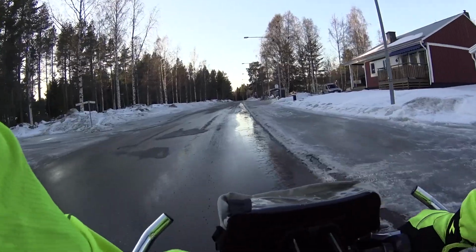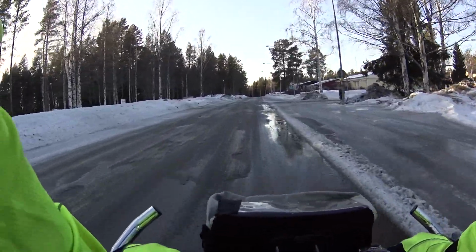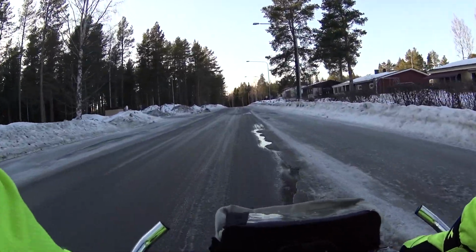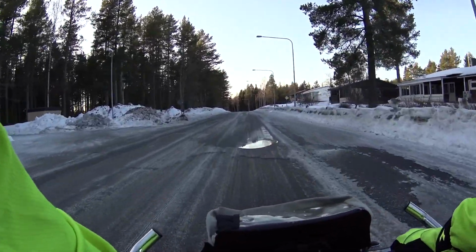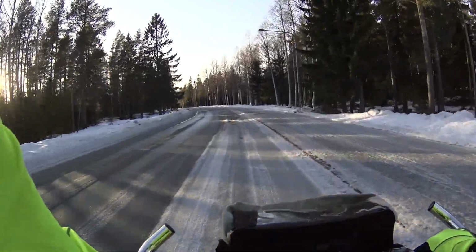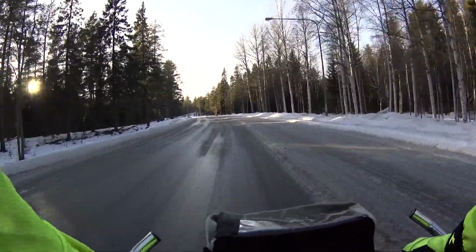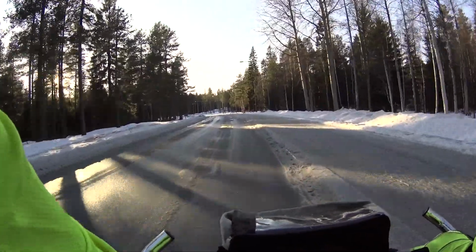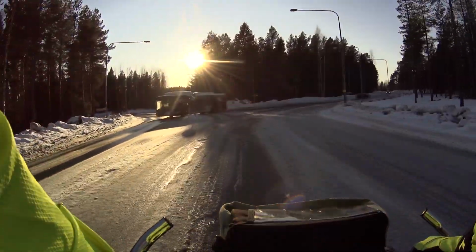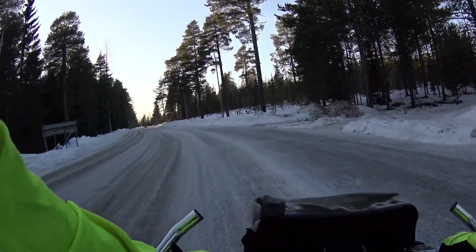In Sweden it's actually legal to cycle on the road even if there's a bike path going along it, as long as the speed limit on the road is 50 kilometers an hour. So I'm staying on this road since there's usually not a lot of cars driving on this one. Here the bike path actually looks nice. I'm gonna head up on that one.